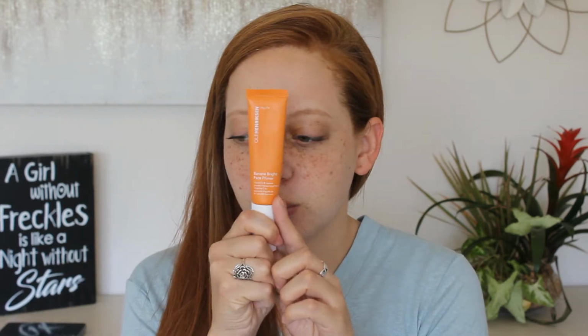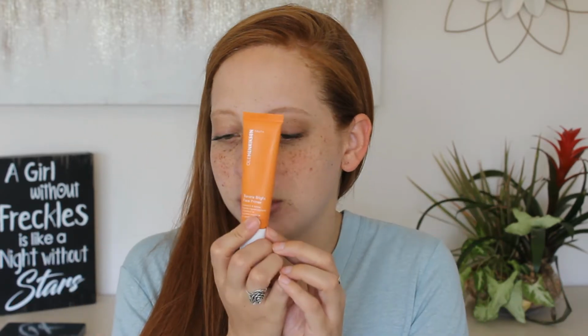Next I'm gonna go in with this, which is really nice. I don't really use this as a primer. I use it just to add a little bit of glow to my face. This is the Henriksen Banana Bright Face Primer.